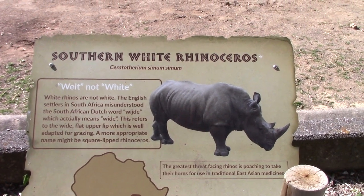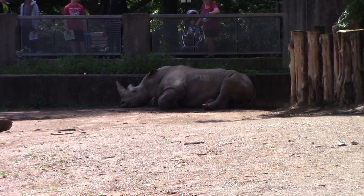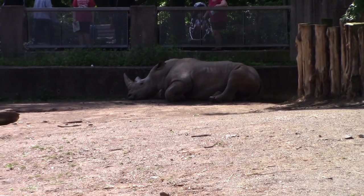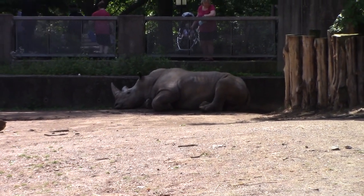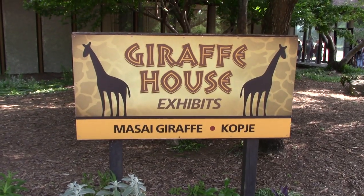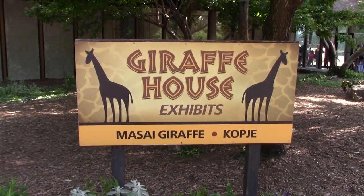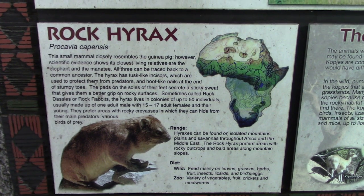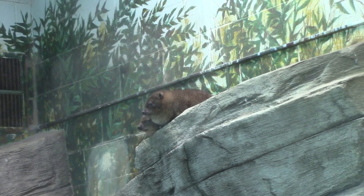And right across from the warthogs, we got the southern white rhinos. A rhinoceros. Got one large rhino laying in the shaded area, just relaxing. All right, you got the giraffe house. Masai giraffe and a kapje. Got rock hyrax. Got a couple of them here.